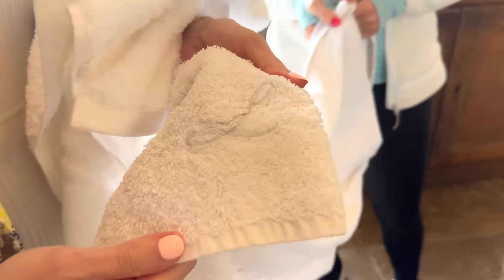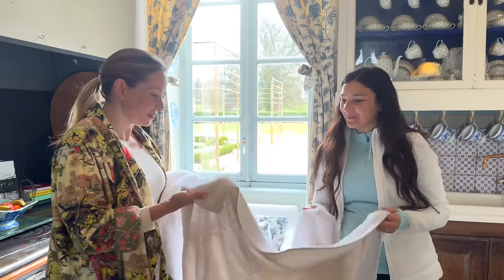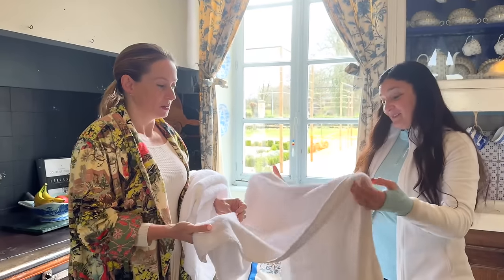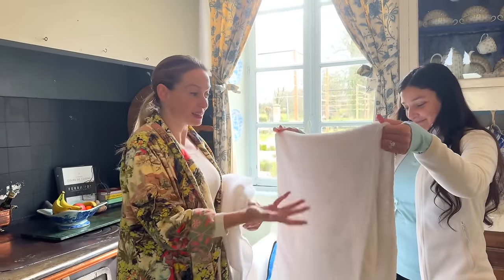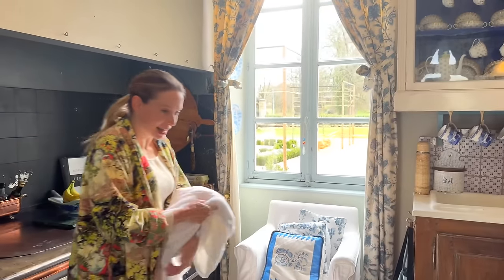That was Nick's mother. Really? She embroidered all of the towels with an L and they gave us all of these towels as a gift, just a couple of years after we moved in. So that's how long we've had the towels. I had no idea. Enough. Yes. Now it's time to move on.